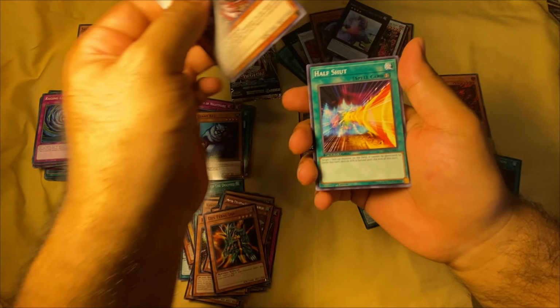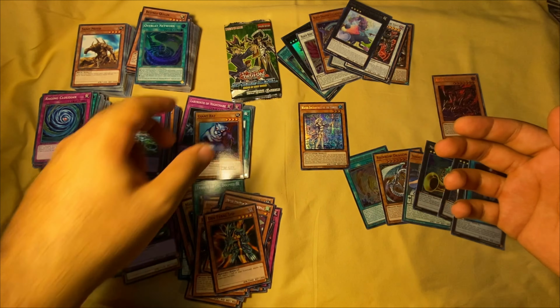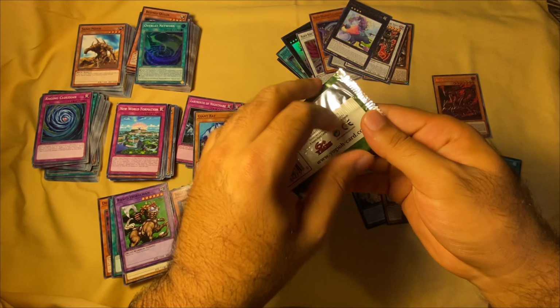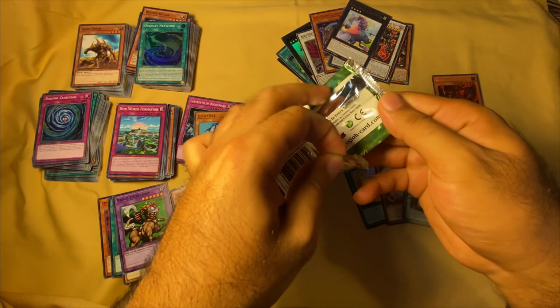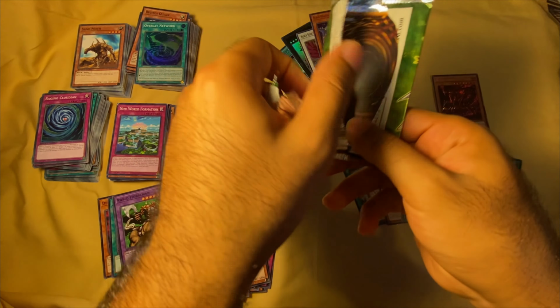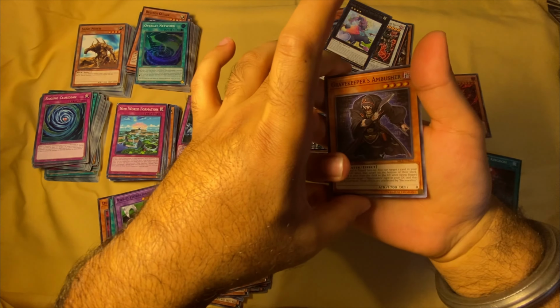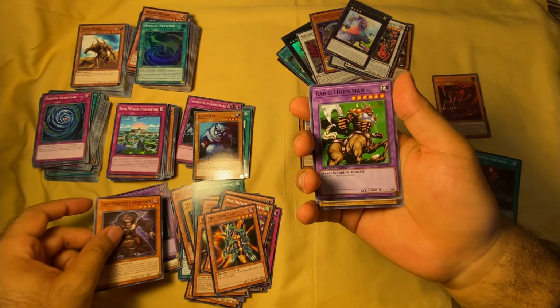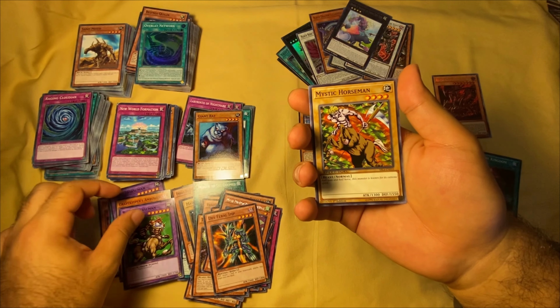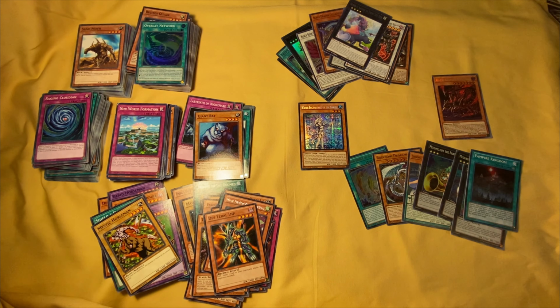Speed Duel, Decayed Commander, Half Shut, and Rabid Horseman. And for our second one, we have Gravekeeper's Ambusher, Rabid Horseman, and Mystic Horseman. So, nothing too crazy. We had the two secrets.